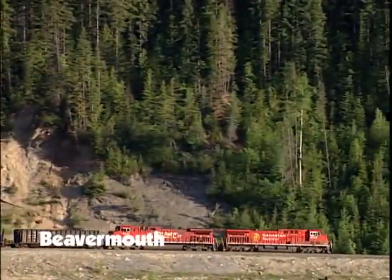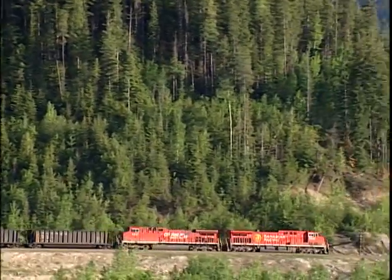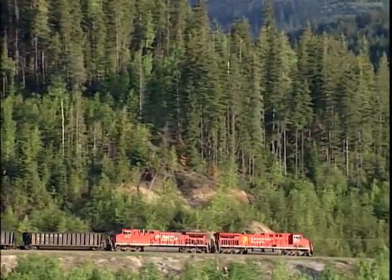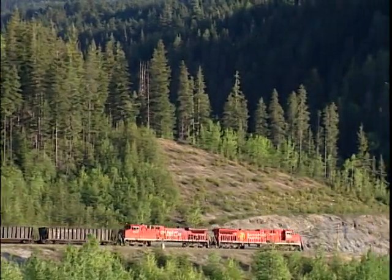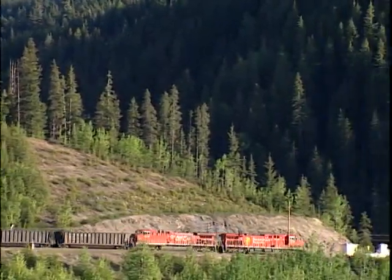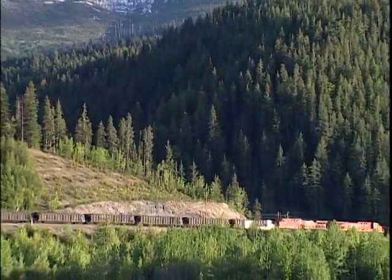Beaver Mouth is the former location of a helper station. Helper locomotives were added to westbound trains here to help them up the grade to Rogers Pass. The Columbia River Valley was flooded in the early 1970s when the Mica Dam was built, forming the Kinbasket Lake.